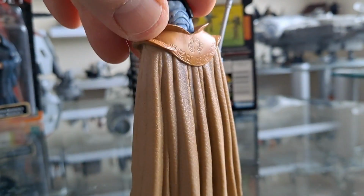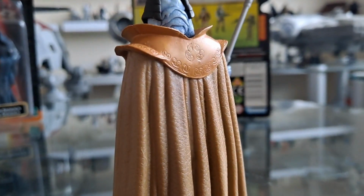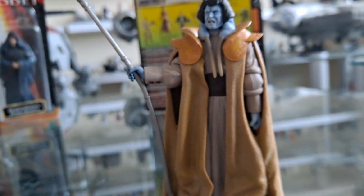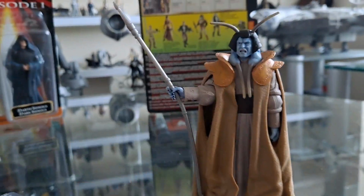I really need Sly Moore. If anyone knows how to get hold of Sly Moore. Look at that beautiful hard goods again there. That's nice, man. Really good, all complete. I'll use a bit of boiling water to fix that.